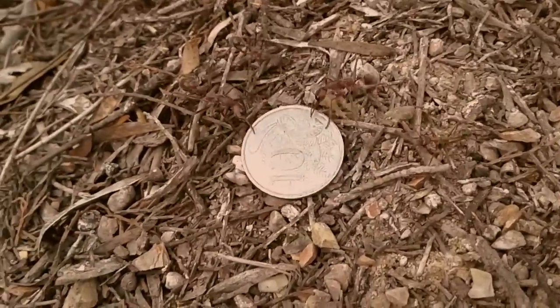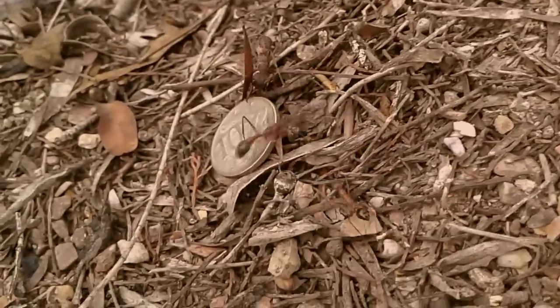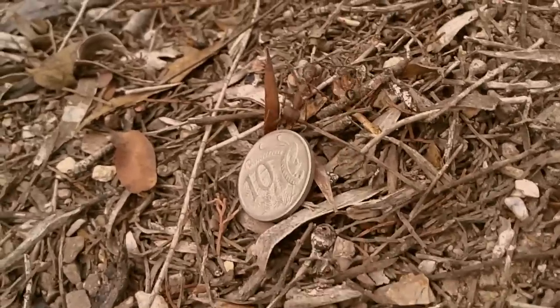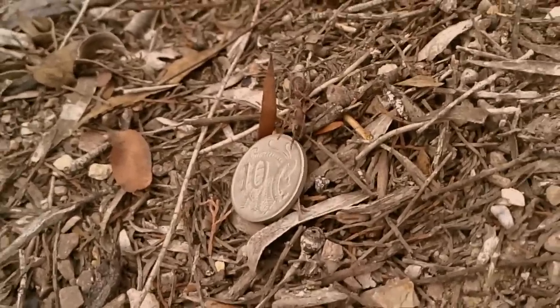Look at that, they actually move it, look at that, a 10-cent piece. Ants dragging it away. How is that? Look at that. It's ridiculous. Ants are meant to be little. Uh-oh. They're going for my legs.